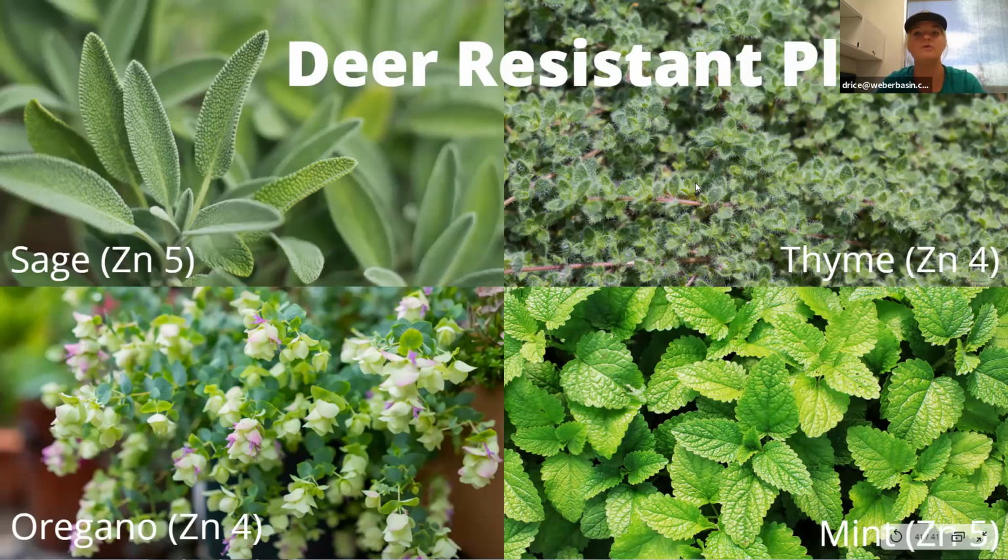So for those of you who don't know, Utah State University has come up with a really cool tree browser website, and they're continually adding more trees to it. But you can get in there, and it has a list of a ton of trees that do great in Utah. And you can start eliminating trees based off of a search criteria.